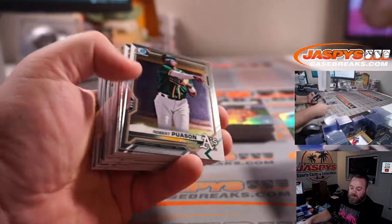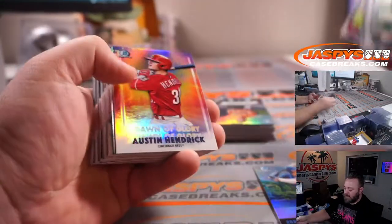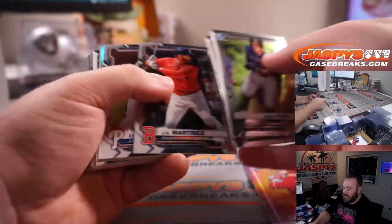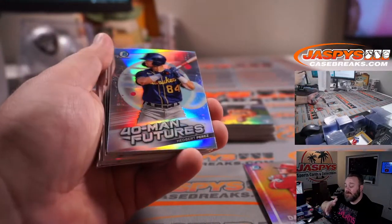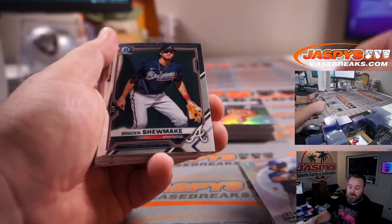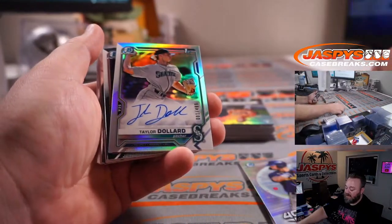Francisco Alvarez for the Mets, Michael Picora. And Austin Hendrick for the Reds, Vincent Franco. And I don't doubt that if it sells out, they'll probably push it to the beginning of the next day, so it's a one-day break. Hedbert Perez for the Brewers, Joe P. And that way we can schedule to have somebody else here in pack stacking as well.